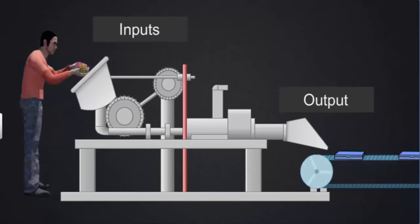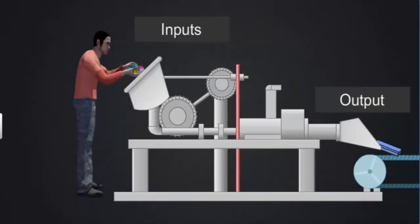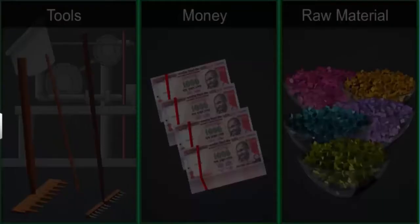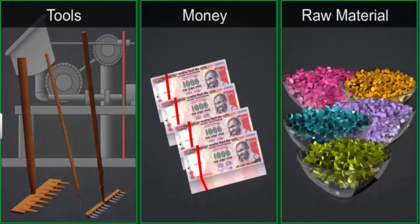These inputs are called physical capital or simply capital. The most important factor here is the entrepreneur, who is willing to risk his capital to start a production activity. Physical capital includes inputs like machinery and tools, money and raw material required for production.